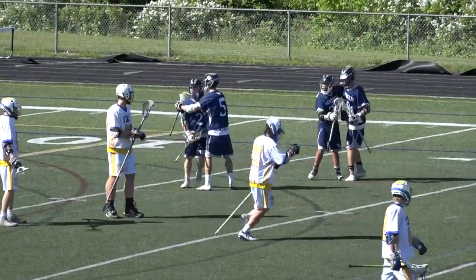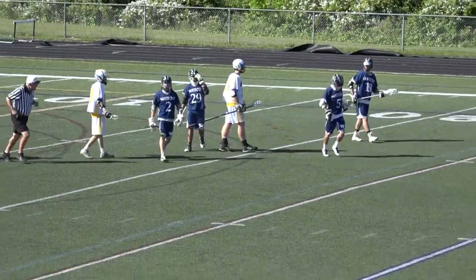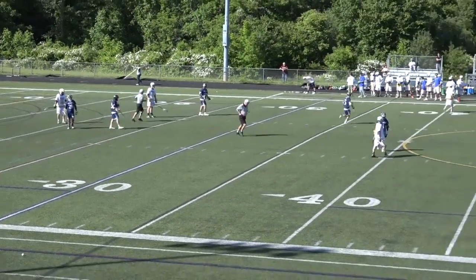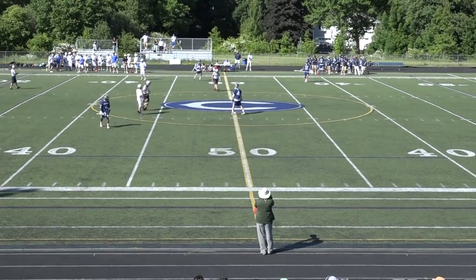That's the offense that Nantucket's run effectively this year. Little screen on the backside. Cole Campbell pops, scrapes off his man, and is wide open for that. Well, not wide open, but open for the right-handed shot.